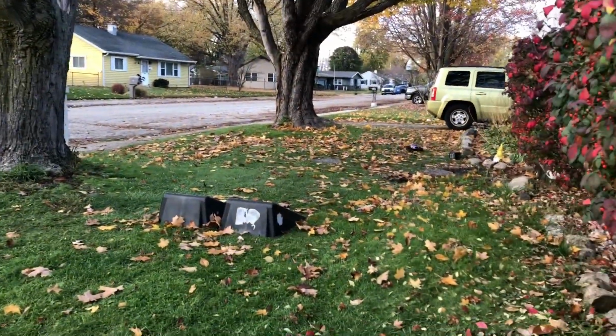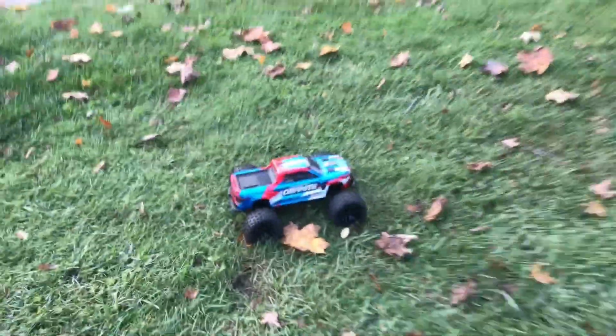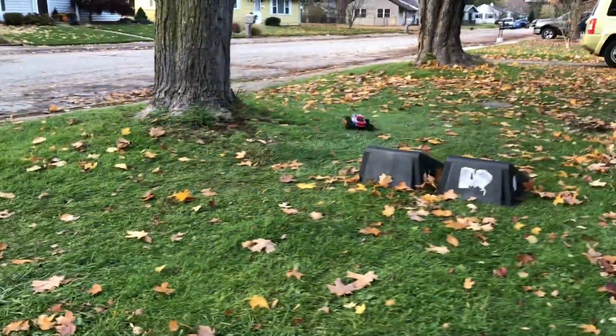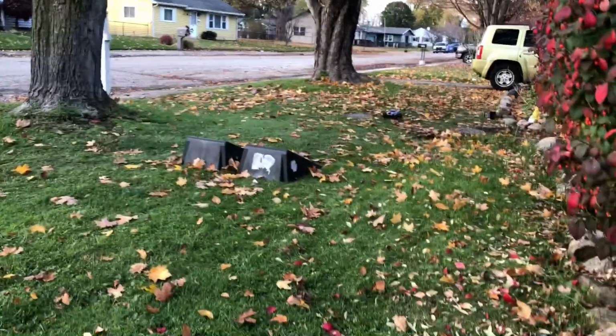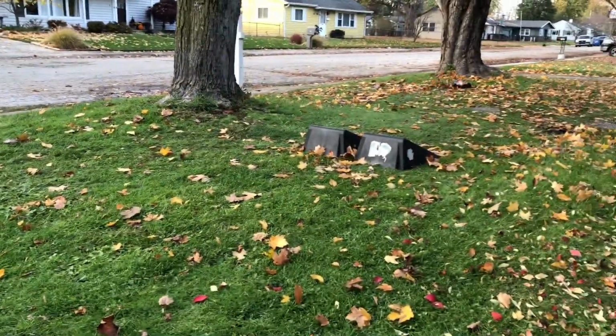A good deal. I think it's worth it, especially since it's gonna... keep trying to talk good about you. You keep flipping over. For the money, it's gonna be able to hold up because you're gonna be able to get parts and stuff at the hobby shops and all that stuff. That's where this truck is gonna shine.